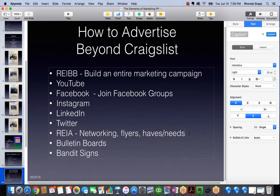For every REIA group I've ever been to, there's a haves and needs portion of that group where you can stand up and talk about what you have. You know, I've got a 2-bedroom, 1-bath mobile home in a family friendly community. This is what I'm asking for it. This is what the lot rent covers. And that's a have. That's what you've got, and that's letting other people in that group know you've got this. If you want it, or you know somebody who does, see me. And then there's a needs section where you say, I need a general contractor, or I need a plumber, because I've got a home that I am rehabbing and it needs a new shower.